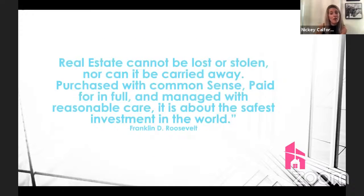All right. So real estate cannot be lost or stolen, nor can it be carried away. Purchased with common sense, paid for in full, and managed with reasonable care, it's about the safest investment in the world. And it is. Even through COVID, through everything else, when the stocks kind of did a plummet, housing prices didn't go down a whole lot. We stayed fairly stable. And we've seen that through multiple depressions and ups and downs with the market through the last 15, 20 years. It's been a pretty steady climb.